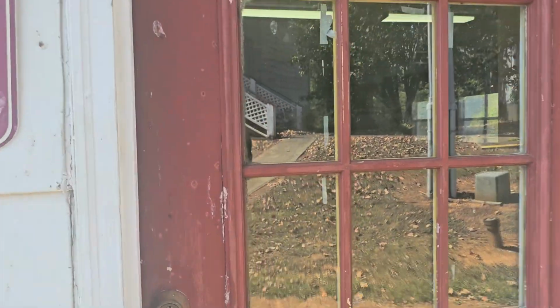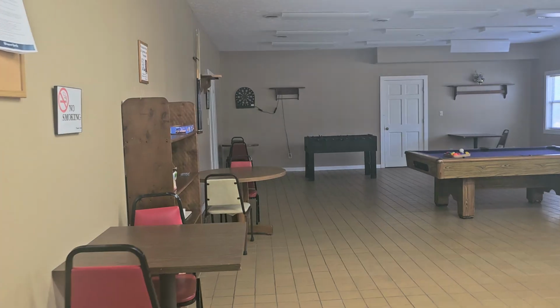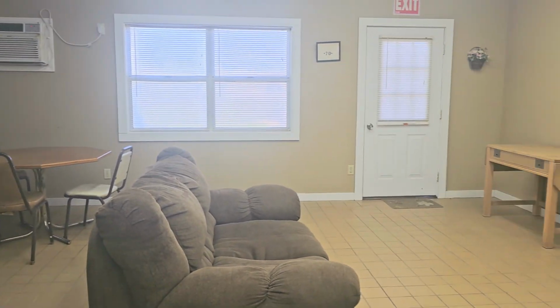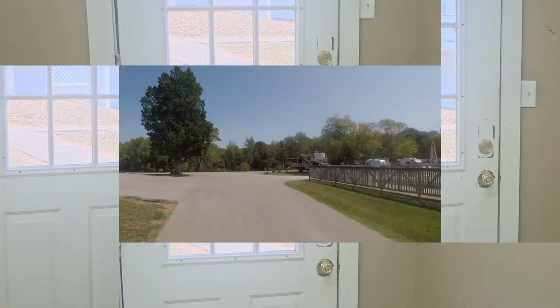They do have the game room located over here. It has a small pool table, has foosball, has a TV with a couch if you want to watch the big game or something, maybe with some friends. I could see doing that.